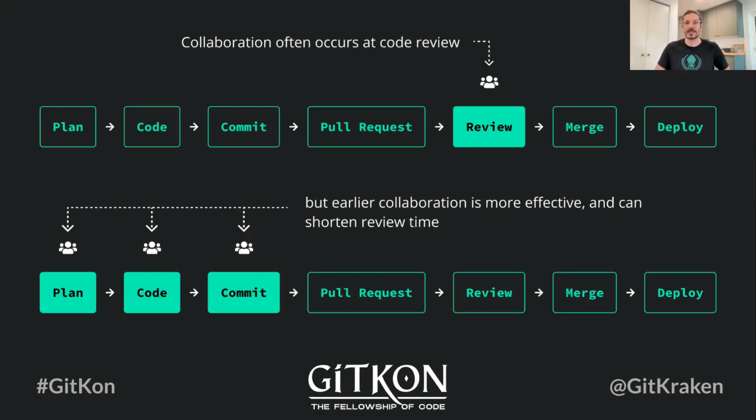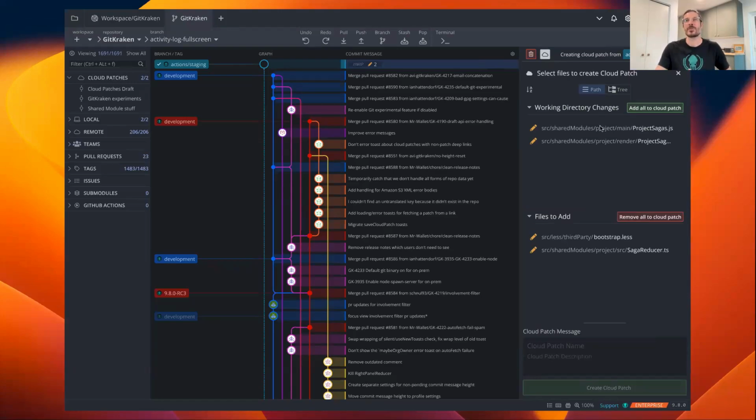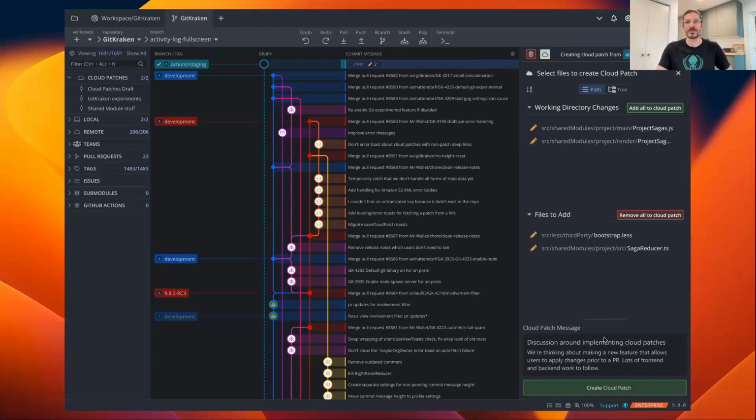Now, what are some of the use cases for cloud patches? So here we are inside of GitKraken client. And I have some working directory changes, and I want to share these easily with someone on my team. Well, what I would be able to do in the GitKraken client is click a button to initiate creating this patch. And it will allow me to add the files that I want, and add a quick description so that the person who follows this patch kind of knows what it's all about. And I'll create that patch.